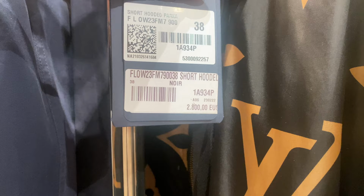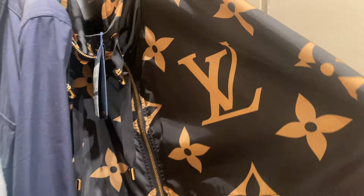Ooh, so here's a rain jacket. Beautiful rain jacket. This is gorgeous. This is 2,800 euros for the most beautiful rain jacket. I love that. I love the colorway on it as well. This is a beautiful pleated skirt. Like a Bermuda short. Yes.